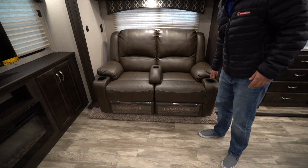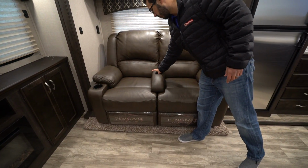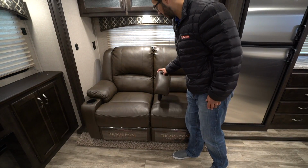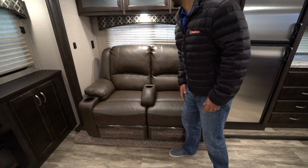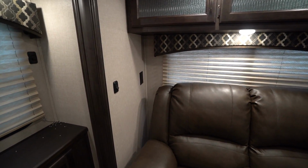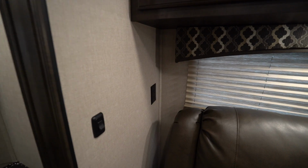Coming over to the other side here, as I mentioned, is that theater seating. Both of these do recline. You have cup holders on either side. You also have some cup holders right here in the center. This is removable, so if you want to move this over to the sofa, by all means, you can do that too. Otherwise, you can just have it hang out right there. You'll have an electrical outlet over to the side, so if you need to plug in any electronics, you have the capability to do that.